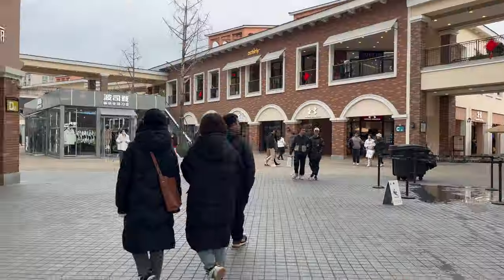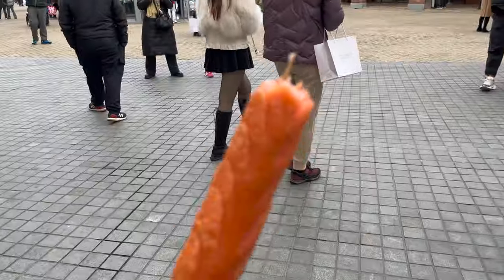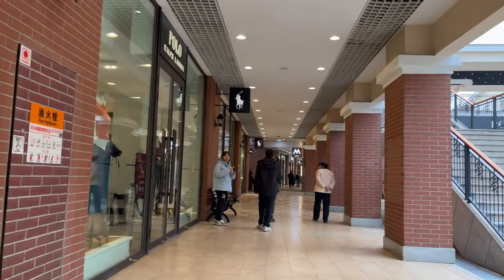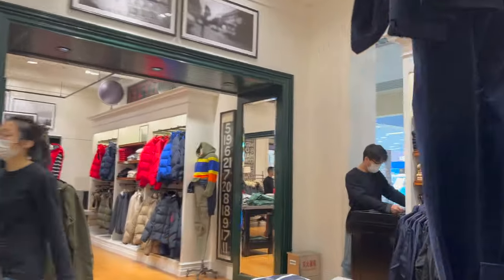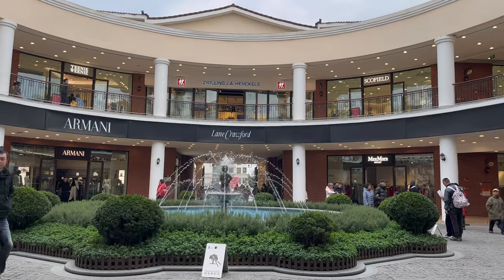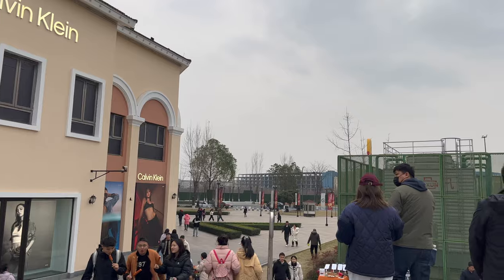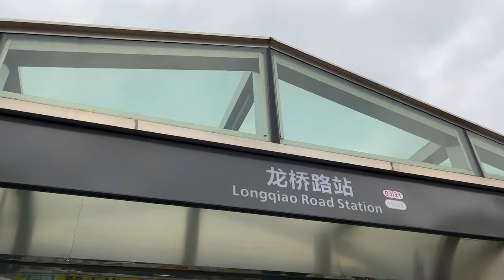We've arrived at the outlet. It's 12 stations away from Chengdu Road. Guys, we just finished looking around Sandro, and now we're gonna go to Ralph Lauren. Bundled up. We're done walking around the Times outlet. Now we're gonna take the, what's it called? The subway back home.